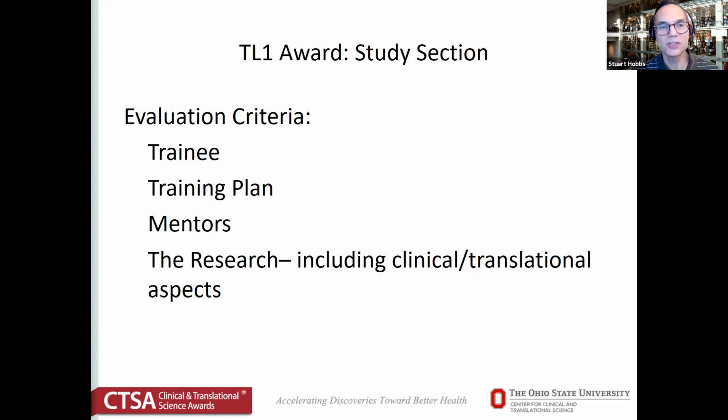So what that should tell you, and I emphasize to you, is that all of these things, you as a trainee, your training plan, your research plan, your mentoring plan, these are all looked at together as an integrated whole. And that's what gets you an overall score, really, how well all these things fit together. They're expecting you to have relationships with your mentors, certainly with your lead mentor, and to have an ongoing relationship that's fed into this plan.